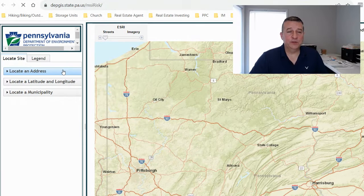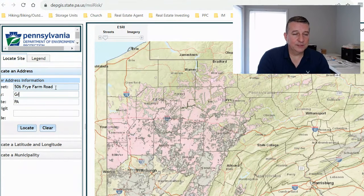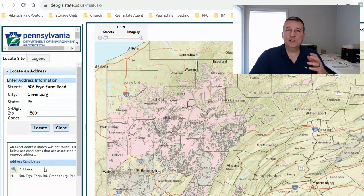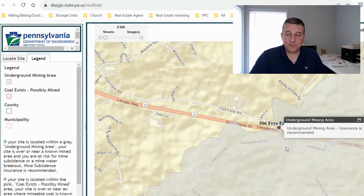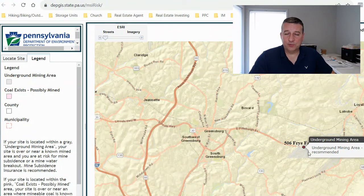So the first thing that we want to do, if we come in here, is enter an address. I'm just going to type in the address where I'm at right now, because it's a pretty interesting example. So I type that address in, and then I click locate. And down here, it's offering up a 911 type address, 506 Fry Farm Road. That is the one that I'm interested in using, so I'm going to click that. I'm going to scroll out a little bit here so you can get a better feel for what's going on.